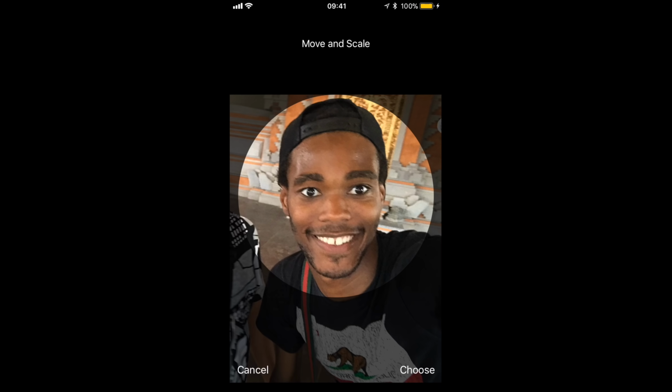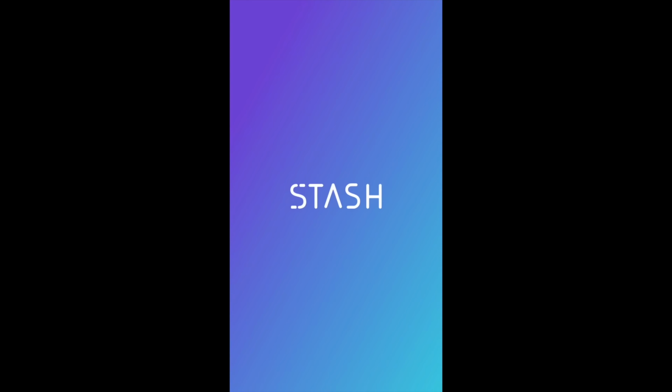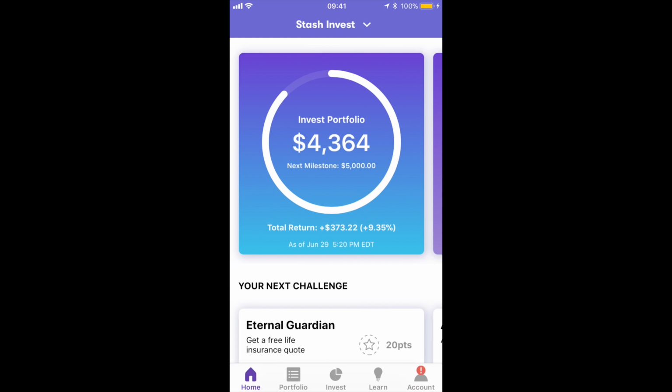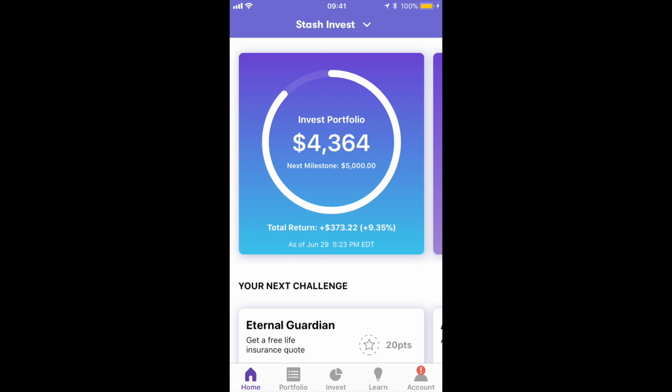Okay, we'll try one more time. Choose. No? I don't know why this is not working, but it's not letting me add a photo. So yeah, maybe it's because I have my phone hooked up to my computer and I am streaming. But yeah, this is pretty much the Stash app, and this is a pretty cool app, and they have added a whole bunch of new features to the Stash app.